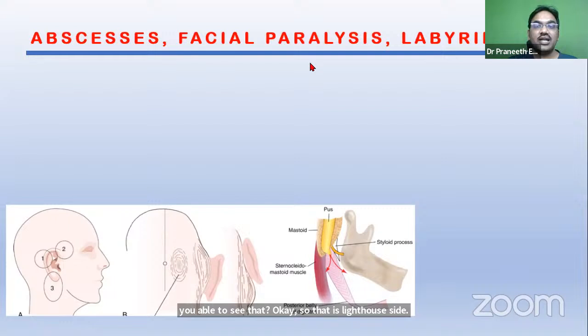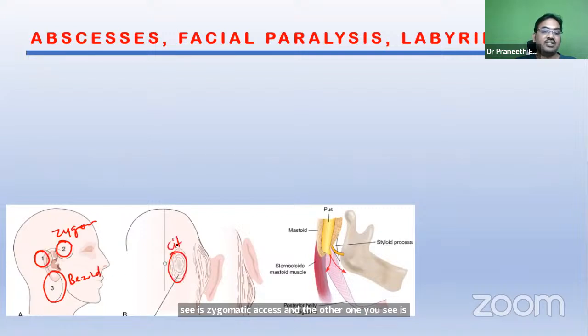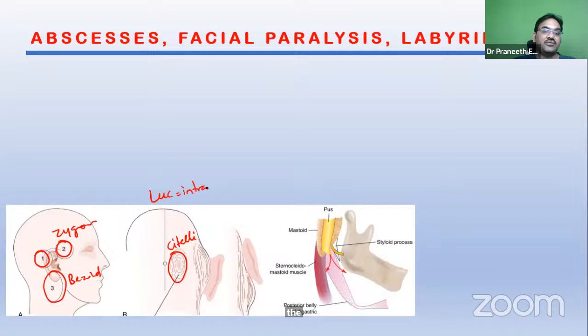Okay. So coming to the other abscesses apart from post-auricular, which is most common. So this is post-auricular, you see. Other abscesses you see are zygomatic abscess, and the other one is Bezold abscess, and even Citelli abscess, which occurs in the occipital bone. And intrameatally, within the meatus, within the canal, if it appears, that is Luc abscess.